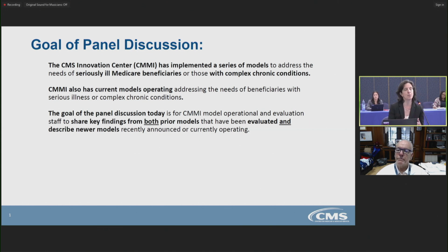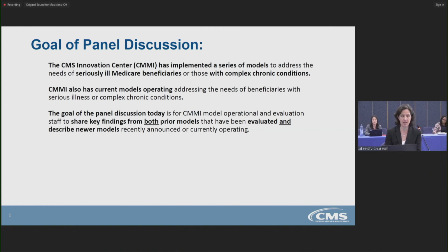In some cases, we learn something, and rather than scaling the model, we bring it into a new model. So I'm going to get the name wrong, so I'm going to look at my notes for a second. The ACO investment model is a model that we tested and then was brought into the Medicare Shared Savings Program, renamed the Advanced Investment Payment Program. In other cases, we bring lessons learned from our models into successor models. So you'll see some examples here of that today.